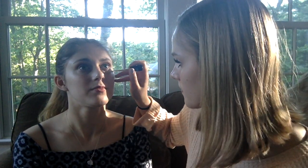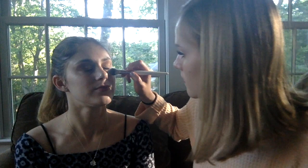Okay, now since I basically wiped off all her concealer, I'm gonna put some more under the eyes. And what concealer is that? This is the Catrice Liquid Camouflage High Coverage Concealer. It's in the shade Light Beige. Look up. Look up.